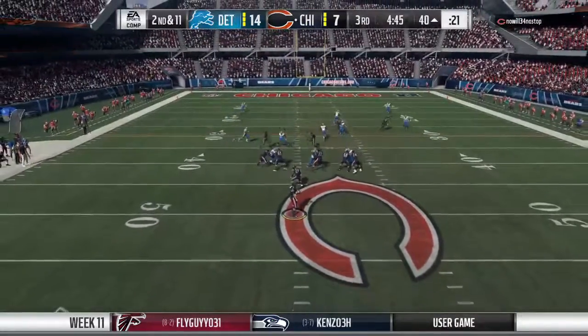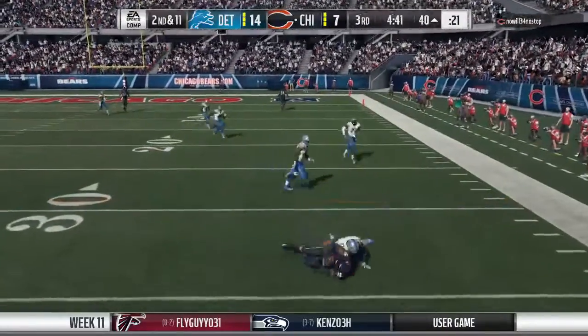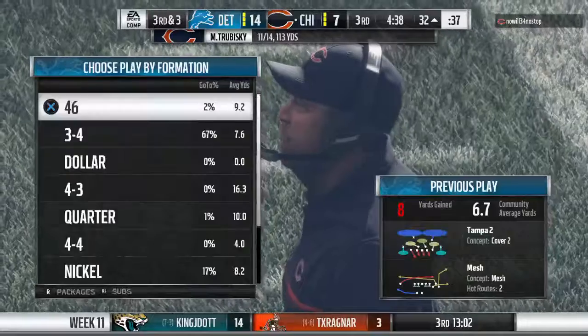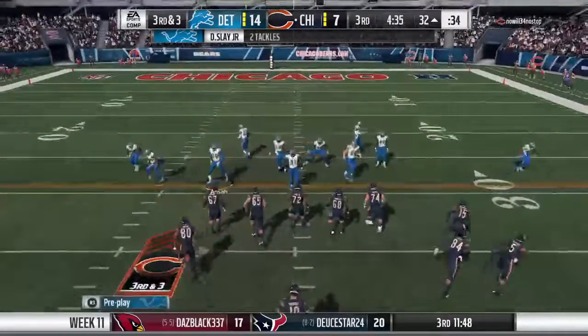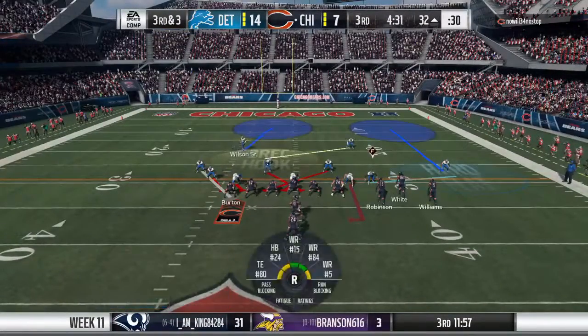Now they'll throw it with Trubisky. Robinson's got it, and he gets it down to the 32. 8 yards on the completion, but now they face third down. The Bears on third down, they've hit it 50%, 3 of 6 to this point. Here it's 3rd and 3.